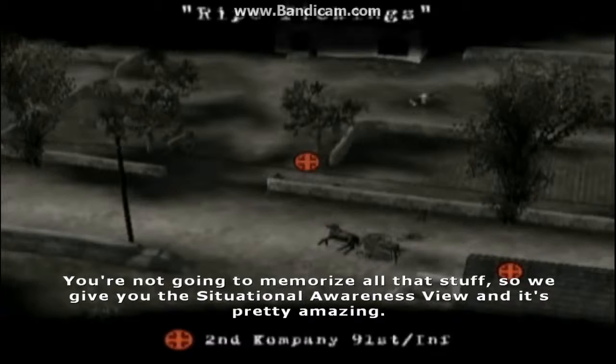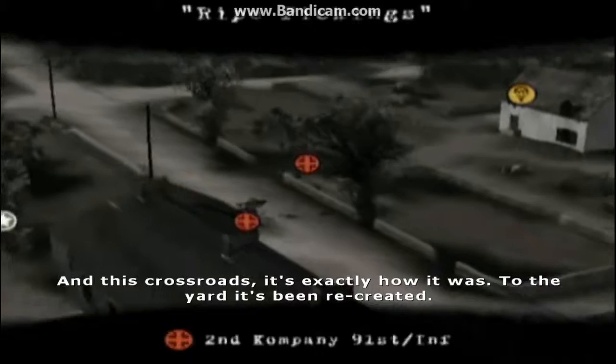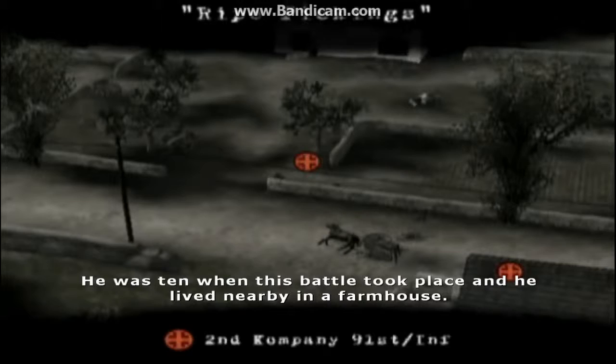You see this wall here? I've seen it in the aerial reconnaissance photos. And in this crossroads, it's exactly how it was. Down to the yard, it's been recreated. Our guys have walked this area. And last time they were there, they met a French civilian, 70 years old. He was 10 when this battle took place, and he lived nearby in a farmhouse, and he witnessed this fight that is taking place right now in the game. It's almost like a time machine.